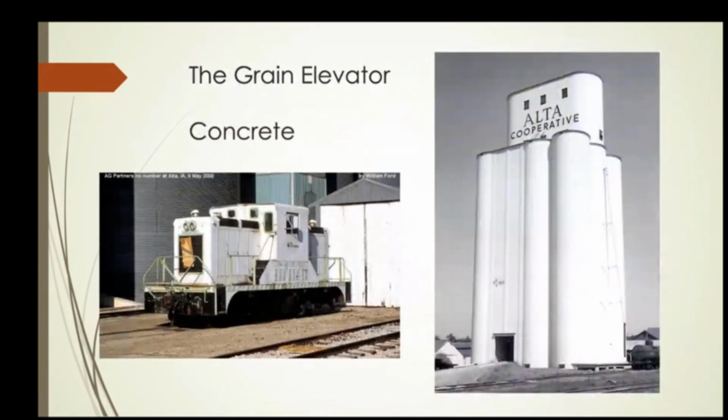But this is really what turned me on to grain elevators. This is a concrete elevator in Alta, Iowa, where my aunt and uncle used to live. This is the first elevator I got up into. I can say I've been on the roof of the head house of this elevator. And if you are even moderately height queasy, it's a scary place to be. At this time, there were no railings on that elevator. When I went up there, there were railings and it was still scary.